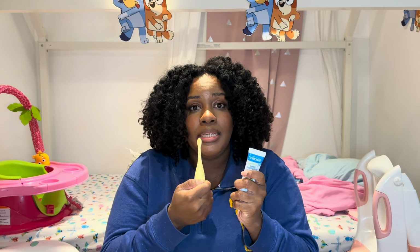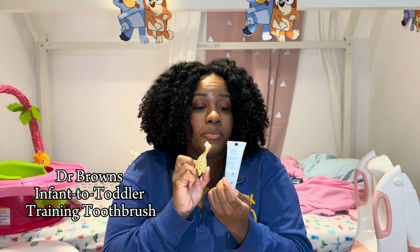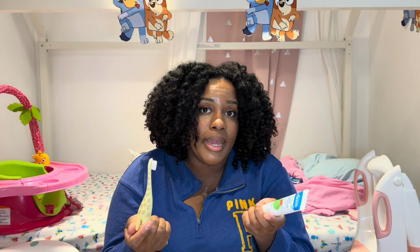This is a Dr. Brown's. I got this from Target. And it came with the fluoride free. It's from 0 to 3 years old. It's not organic, but if you want to get an organic one, then get the organic toothpaste.